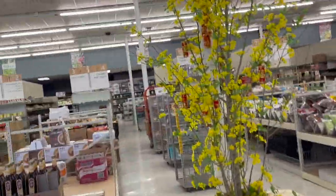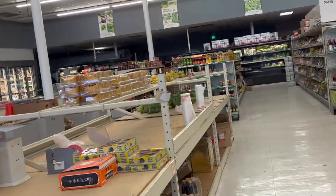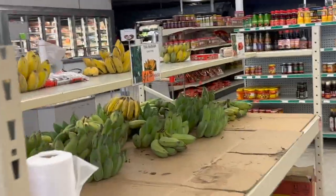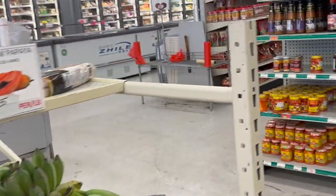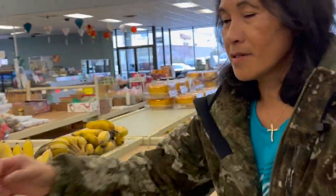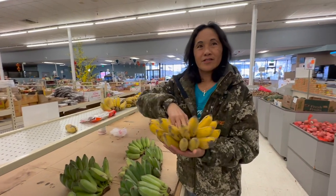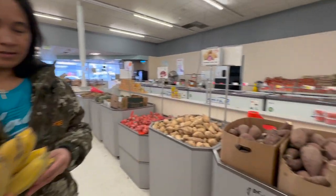All right, here we are inside a store, and I am on a mission to find a saba or plantain banana. And here I can see there are some green ones and yellow ones. All right, let me go to the other side and we'll see if I can find a ripe one. Oh, here it is. Honey, you want turon? This is good for turon. All right, let me find a plastic bag.